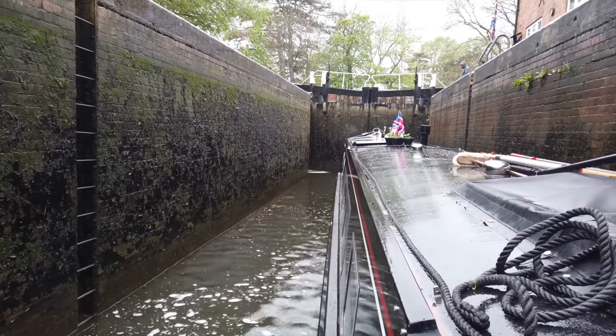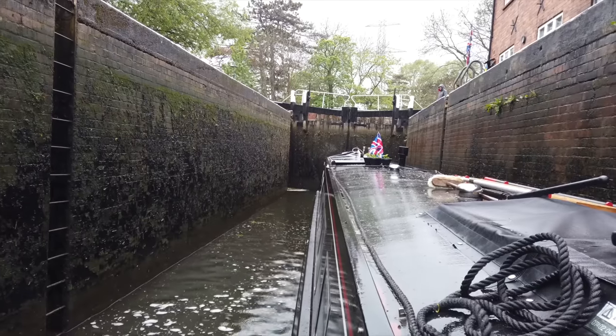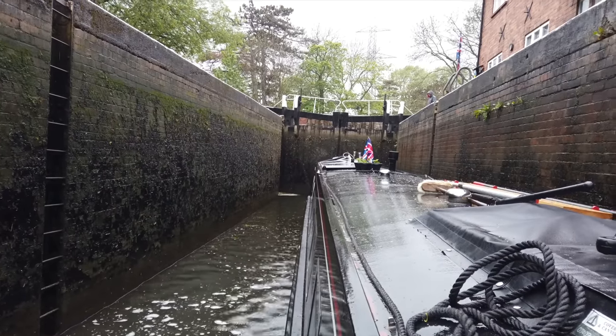You can hear me, this is Barrow Deep Lock. It's 9'7" deep.